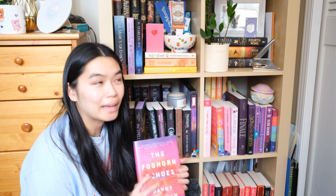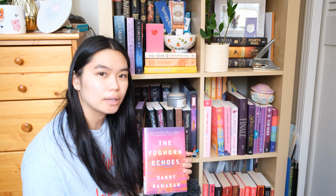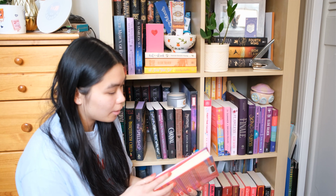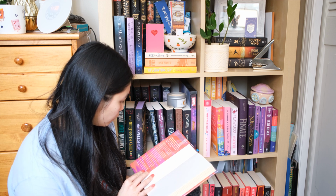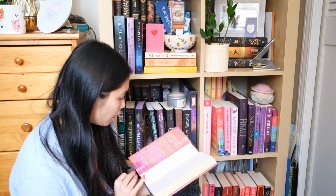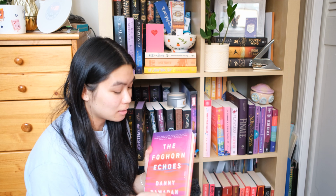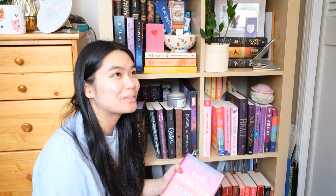This is actually a book I got from the library sale that I went to probably last year in November. And I picked it up because the cover was so pretty, but also it is by a Canadian author. And I think, if I'm not mistaken, it's about two men or two boys who fall in love in Syria when the war is going on. So I think this is definitely going to be a heavier book, and I think that's another reason why I've put it off for a while, because I just haven't been in the mood to read a heavy book.